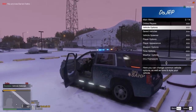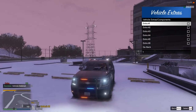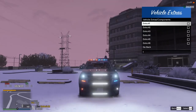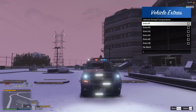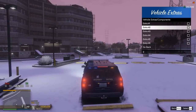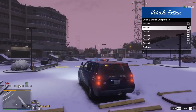Now let's go to this vehicle. Vehicle extras, extra number one. Extra number one turns off the white lighting here in the ram bar. So we can see without extra number one, we have that there. And then with it off, obviously it's a little less aggressive. Extra number two. Extra number two is going to change the light pattern, I believe back here. Let's see.